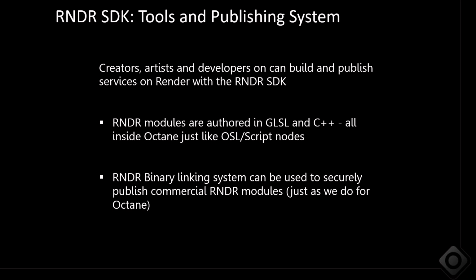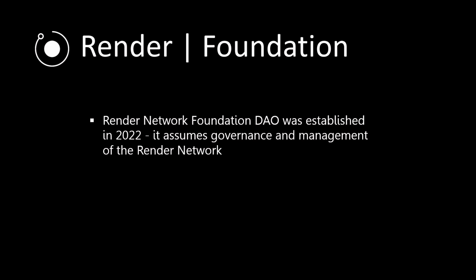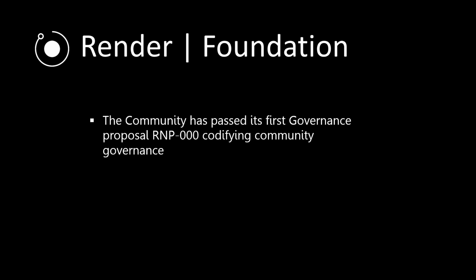But we're opening that up to almost anybody, and we're also putting this in the hands of the Render Foundation. The Render Foundation is a totally independent establishment. There's a DAO. It was created at the end of last year, and it assumes governance over the render network. So it's no longer OTOY that's controlling the render network. It is this DAO. And we also have regular votes on codifying how the render network works.